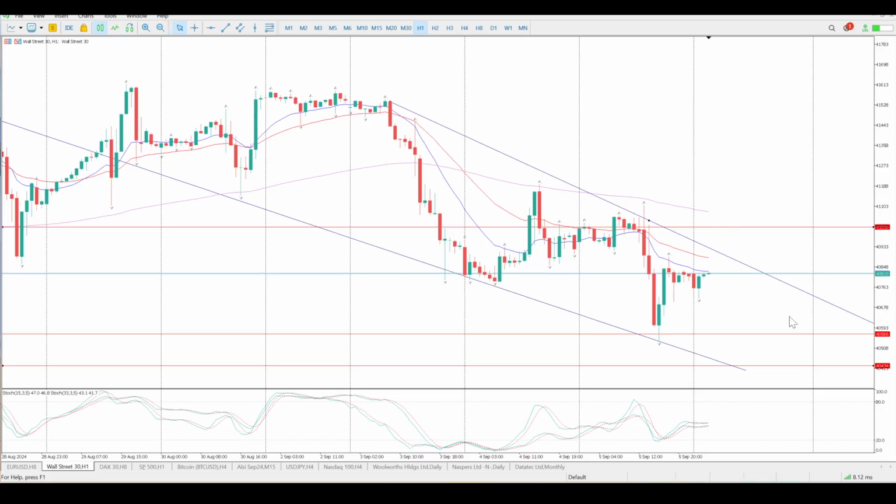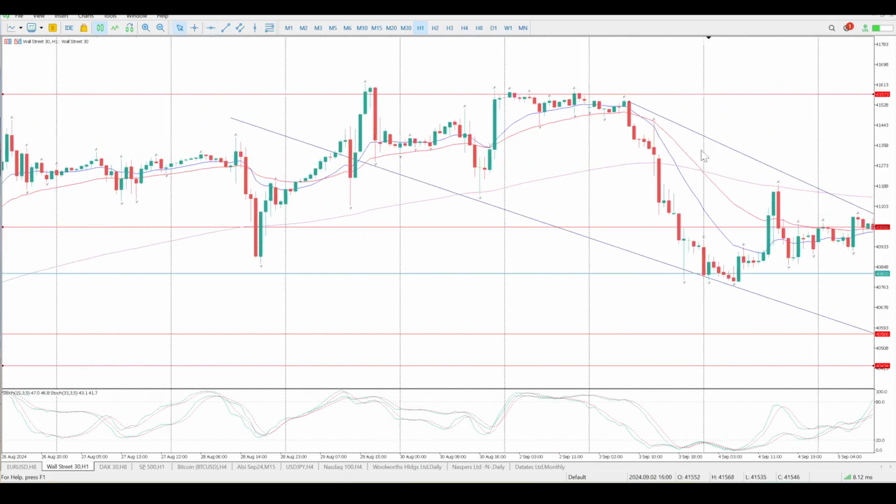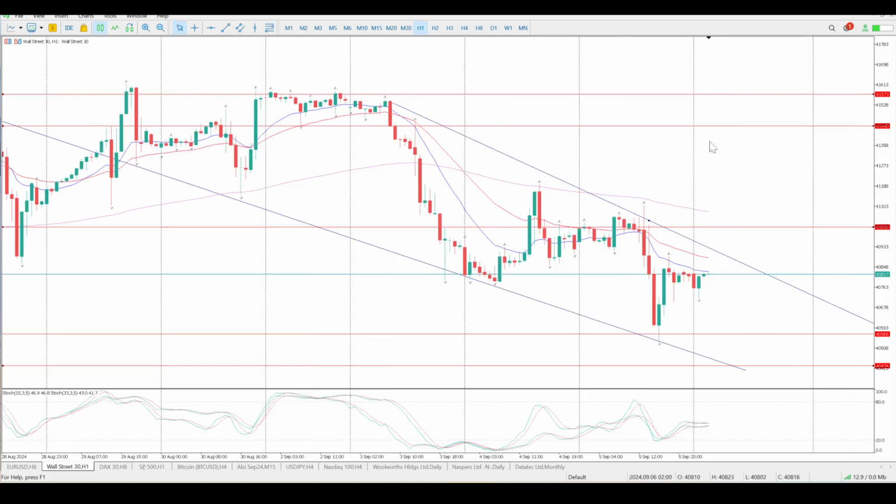And then I'd trade the flag, and your first target is going to be the top of the flag, which is up here around 41.573. Sometimes what I do is just take the underside of it. There's multiple options. So you've got 41.516, and then you've got all the way down to 41.440. So that zone there would be your first area that you take profit.